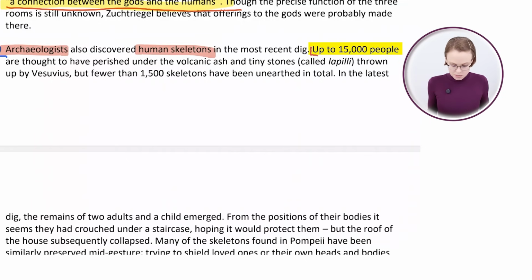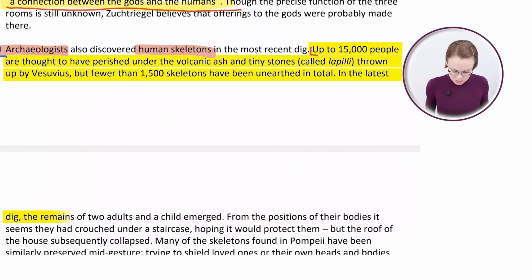Up to 15,000 people are thought to have perished under the volcanic ash and tiny stones called lapilli thrown up by Vesuvius. But fewer than 1,500 skeletons have been unearthed in total. In the latest dig, the remains of 2 adults and a child emerged. And then the passage goes on. We're not interested in that anymore. We are interested in this sentence here, because this sentence says that up to 15,000 people are thought to have perished.